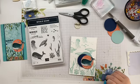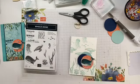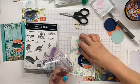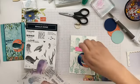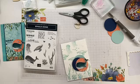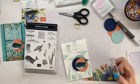Do I use the whale done again, or... I've got the stamp set over here. I'm thinking if I stamp this, it will kind of get lost. We've done well for this quick card. I don't know. I just don't think this is bold enough. Or I just use thanks a ton because we've used the whale. I can get away with that sentiment because whales weigh a ton. I think I like the thanks a ton.